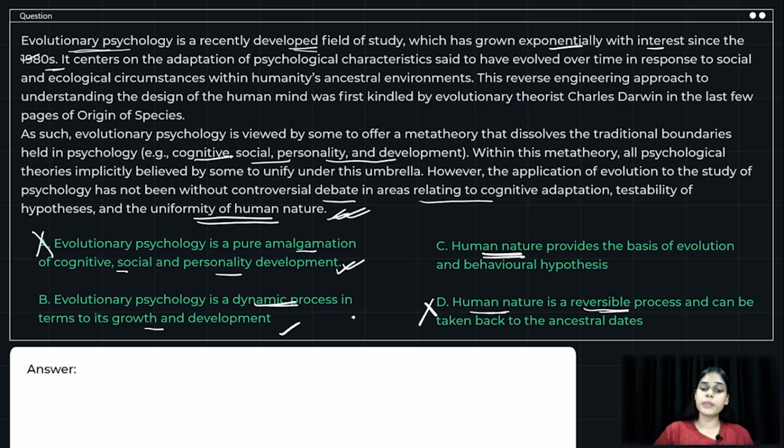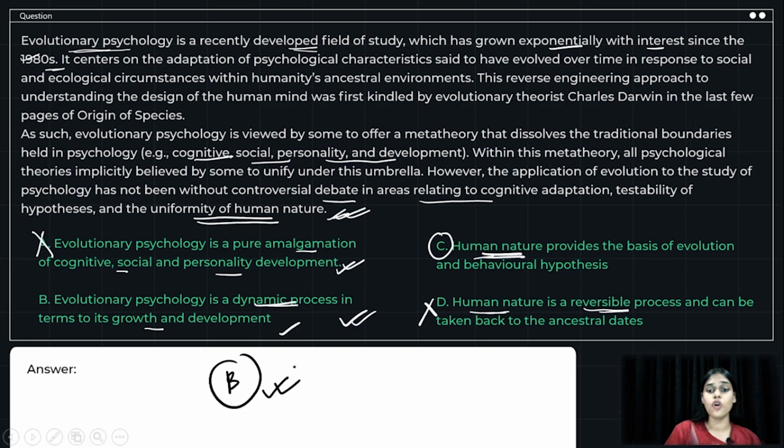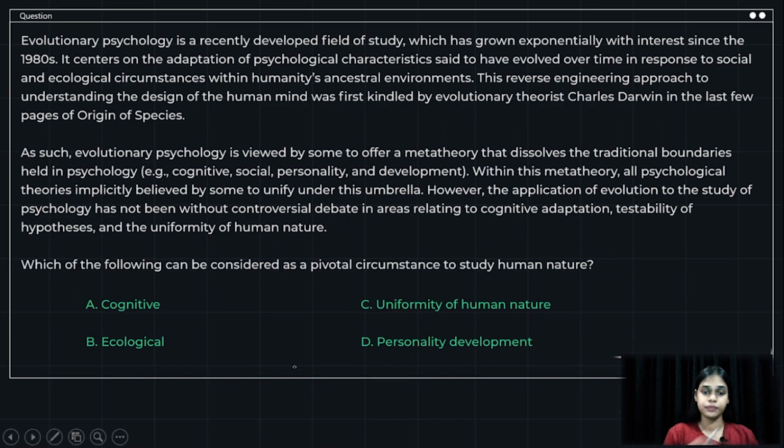Now between option B and the remaining option, we can state that option B is actually correct because the other option is again a referential evidence. Right? It is not an inferential evidence. Hence, we can say that option B for us is correct because it states an inference and not a reference over here. So B is the answer.